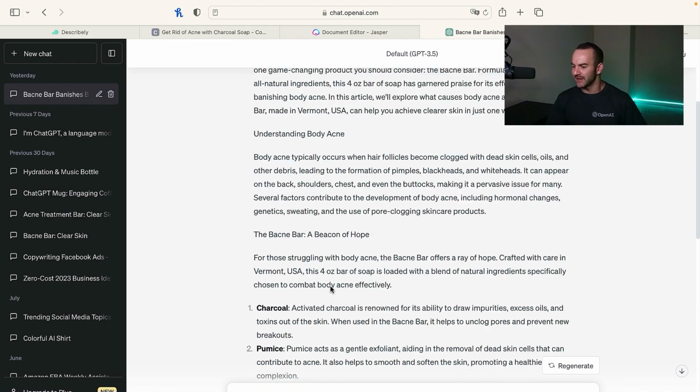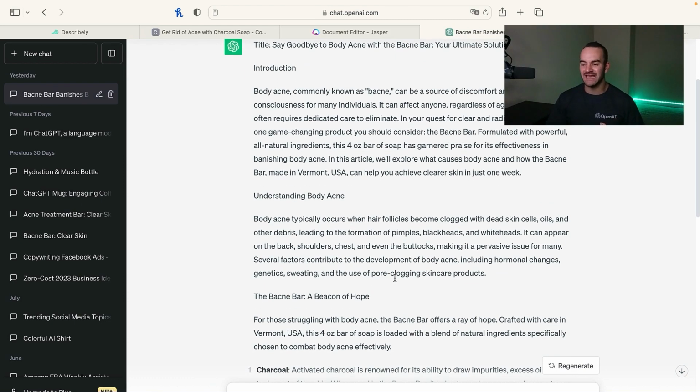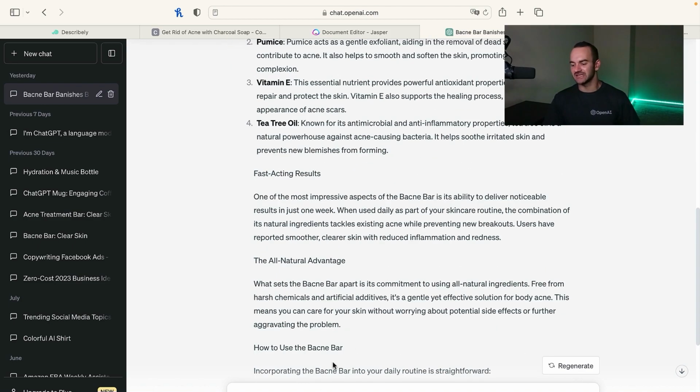It doesn't seem the best SEO optimized. However, I did not tell it what to SEO optimize around. So I'm going to do one more thing here, and I'm going to let this run in the background, and then I'm going to go through and give a review to each of these apps.